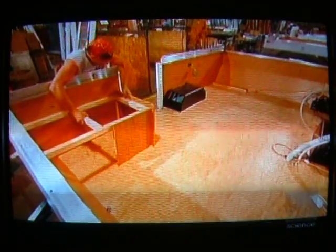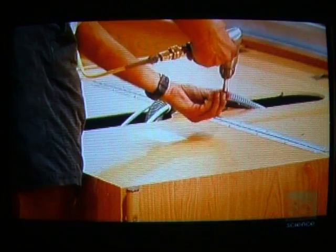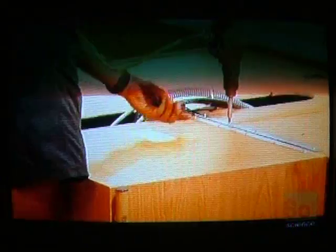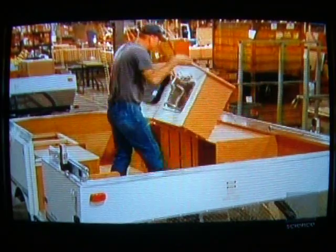Next, workers move inside and install the framework for some bench seating. They install the lower cabinetry for the kitchenette, then join it to the upper cabinet with a long metal hinge for easy pivoting. A mini fridge is inserted in the lower cabinetry, and this folding kitchenette is complete.